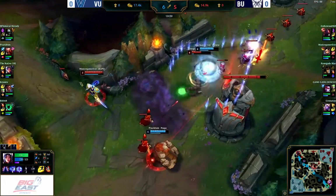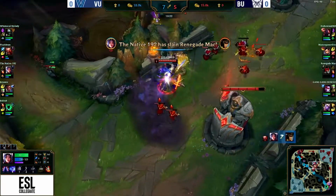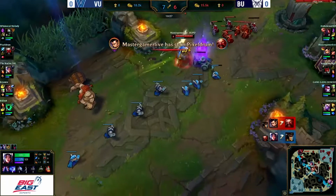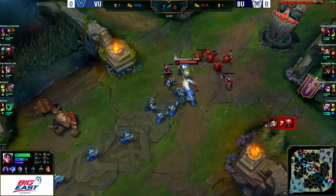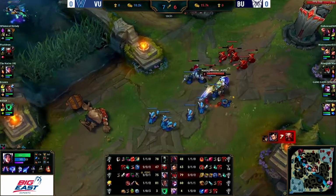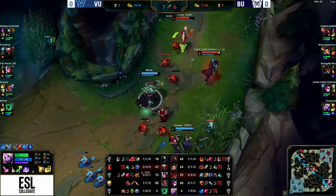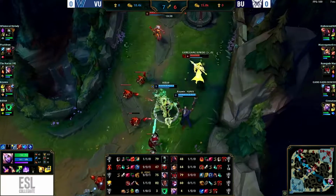Nice flash away by Renegade Mac, but now Nativ going all the way in. Cask into the blades, into the ult. He keeps him alive. That's awesome. But flash forward and Master Gamer picks up a kill. What? I thought they were absolutely safe. Master Gamer Live just comes on in on the flank, finds the Gragas. Beautiful flash over the wall. He'd be really alive, but it was the jungler who felt the ire there.